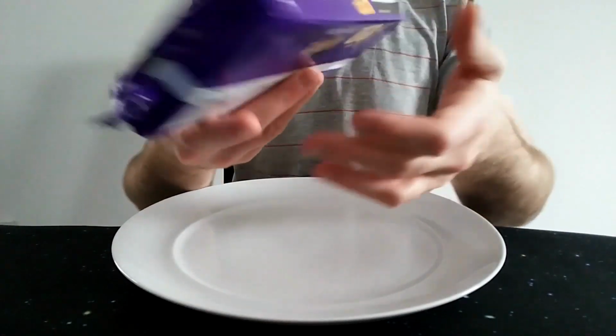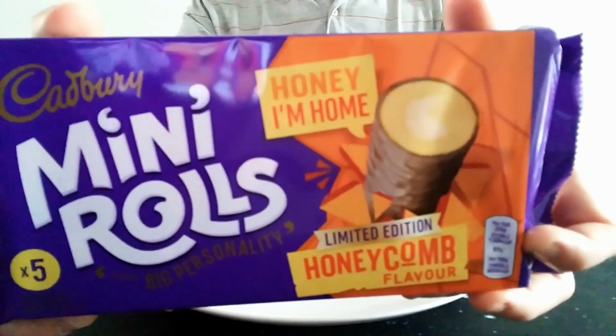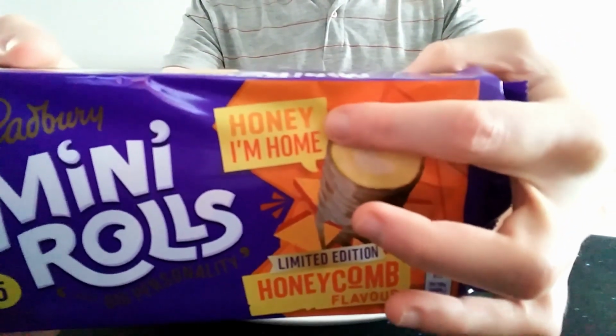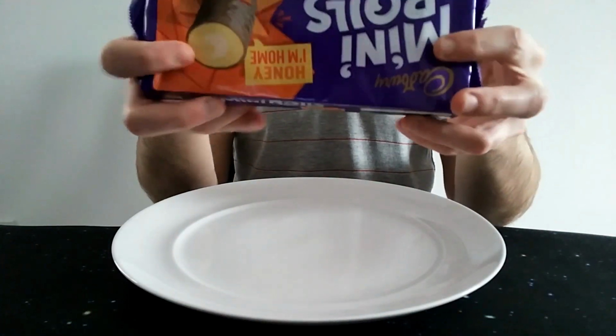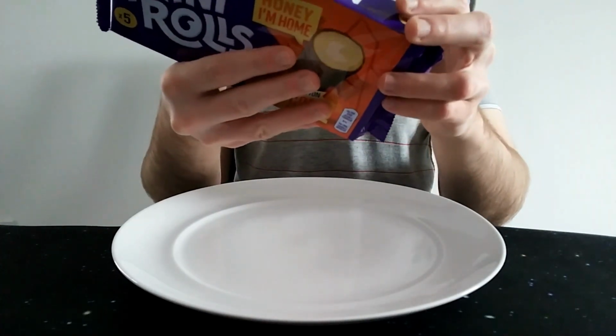So you get mini rolls with big personality. It says underneath, "Honey, I'm home." Little quote there. Okay, of course, there's grammar police out there. You'll notice there is a missing comma. But there we go. Right, let's see. Oh, there we go. Look, yeah.